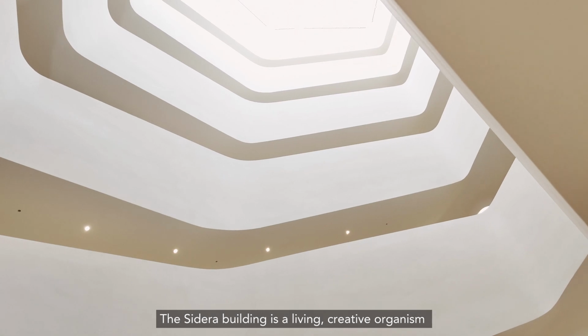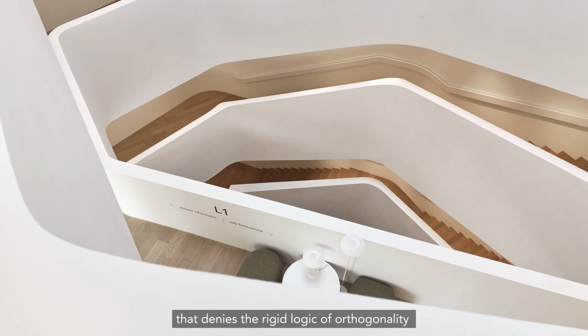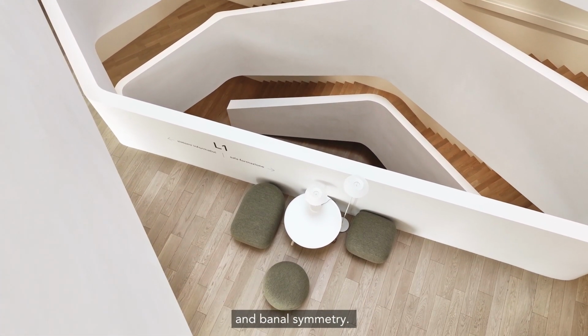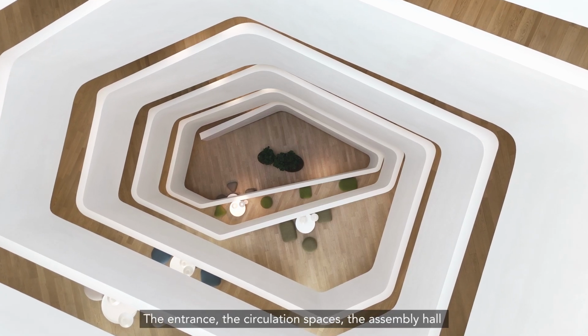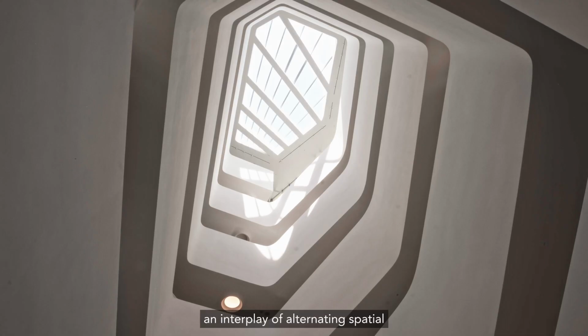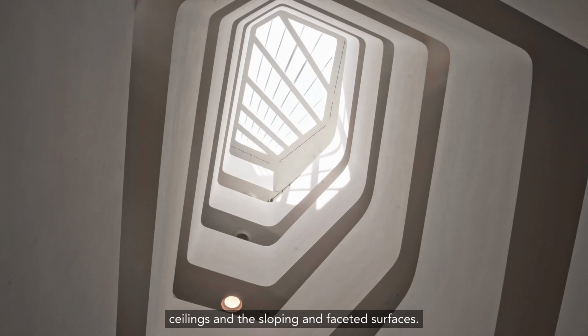The Sidera building is a living, creative organism that denies the rigid logic of orthogonality and avoids all static constraints or obligations to monumental and banal symmetry. The entrance, the circulation spaces, the assembly hall, and the top floor are all arranged in an interplay of alternating spatial compressions between the walls and ceilings and the sloping and faceted surfaces.